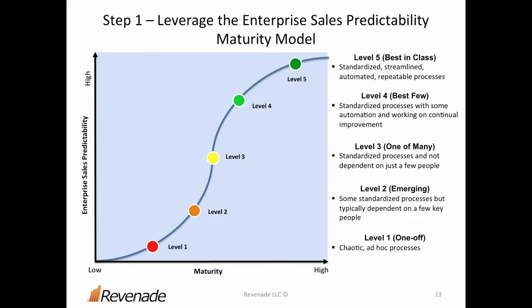Now, the key thing that we always start with, and we've developed an enterprise sales predictability maturity model where we have organizations going through 5 different levels. The first level is basically where most of your processes or all of your processes are really in kind of what I call a one-off mode. You're operating in a chaotic environment. Your processes are typically very ad hoc.